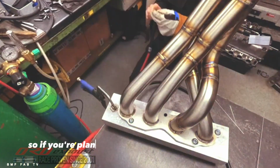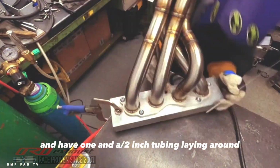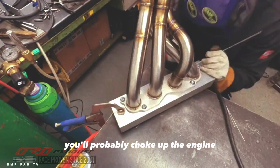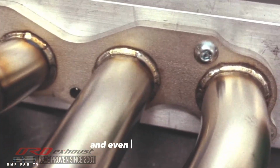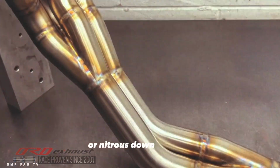So if you're planning to build an all-motor K20 header and have 1.5 inch tubing laying around, you'll probably choke up the engine. So at least 1 3/4 and even 1 7/8 would leave more room for possibly bigger cams or nitrous down the road.